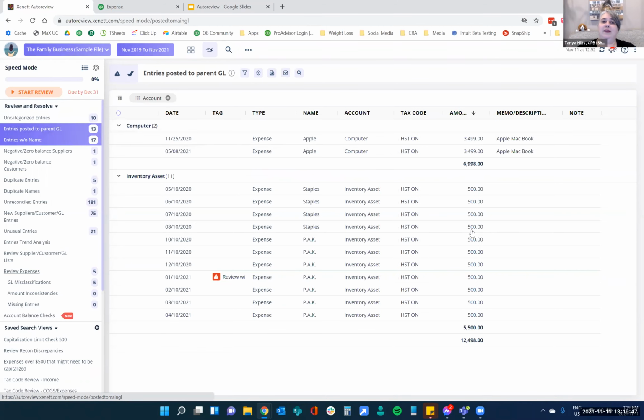We've got entries posted to parent account. So this will bring up the computer. This is the assets. We can actually click on here, and as long as QuickBooks is open and signed into that account, this will take us into this entry directly in the software. Their main goal at Autoreview and Port as well, which you heard Hardik say earlier, is that he wants us to be able to make all these changes and corrections from here.